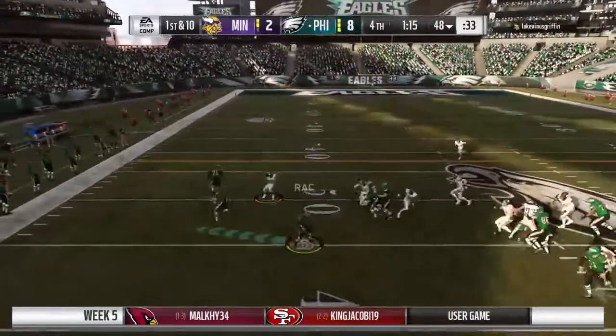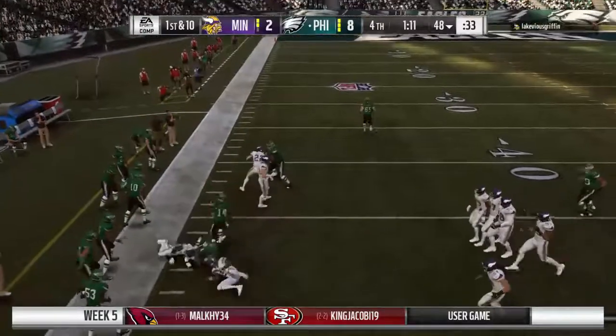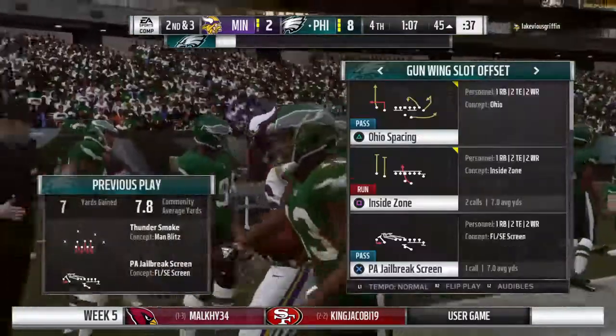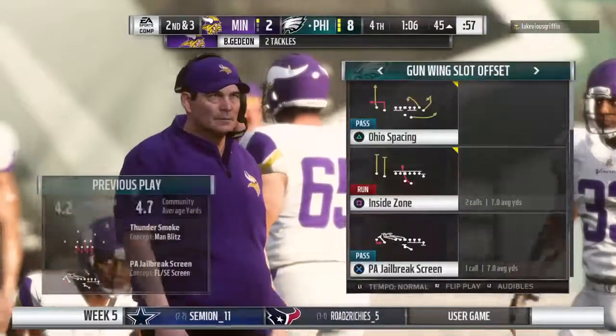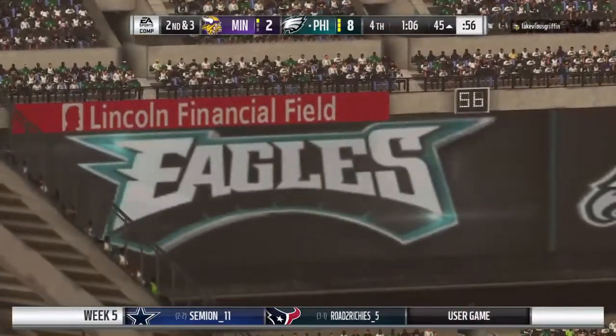Oh, look at this. Wentz going to throw. This complete left side to Aguilar, and he'll be brought down at the 45-yard line. 7 yards, the pickup on the pitch and catch. Now the Vikings will use the second of their timeouts as the clock will stop with 1:06 left to go in the game.